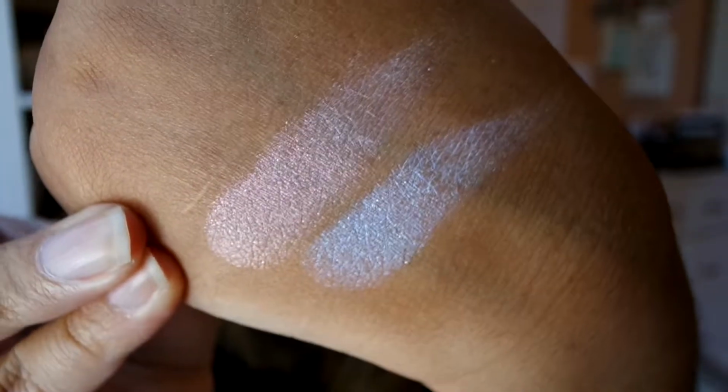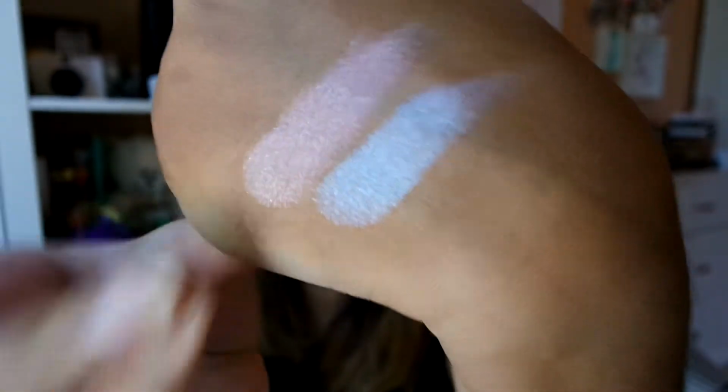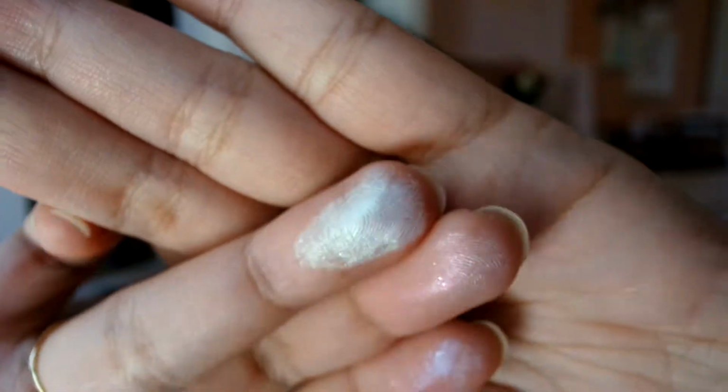So I'm going to swatch the other one, which is the pink, and that is what it looks like on the fingers and on the back of the hand. It's not as blindingly shiny as the blue, but you can get a bit of a weird shift to it. I don't know if you can see that. And it's definitely pink. The third color, which is this one, looks like a green. That definitely looks a little bit greener. It's got that beautiful shine to it.